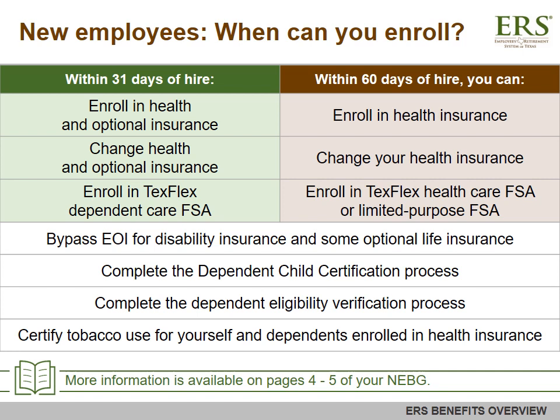If you're subject to a health insurance waiting period within your first 60 days of hire, you can enroll or change your health insurance. All new hires or rehires who are subject to a health insurance waiting period must wait to enroll in a TexFlex healthcare or limited purpose FSA if you choose to enroll in one. Here's an example. Maybe you have health insurance somewhere else, such as through your spouse or through TRICARE if you're ex-military, and you don't need health insurance through the GBP. You can waive your coverage, but you must do that within the first 60 days.